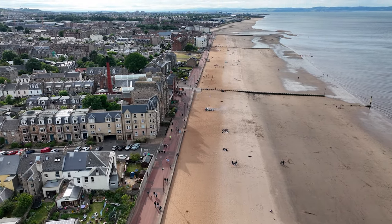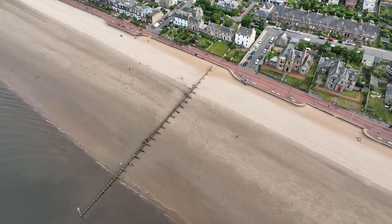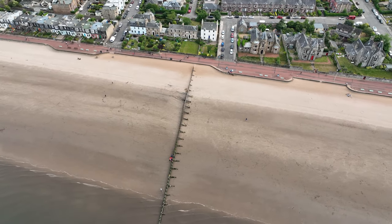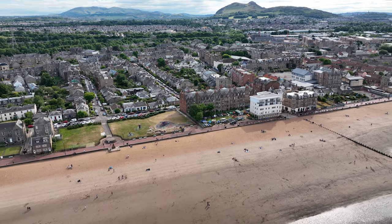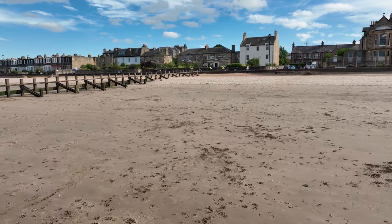Portobello was once the unopposed reigning king of the beaches amongst the people of Edinburgh and Glasgow due to the beginning of cheap public transport and a railway station opening in 1846. Eventually though, Portobello became part of Edinburgh in 1896, and its popularity decreased over the next century with the emergence of overseas travel.